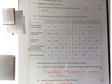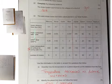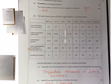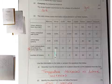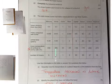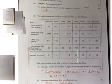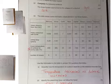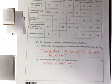So describe how the temperature on a planet depends on the distance from the sun. Well, there's the mean distance from the sun. So you can see going from Mercury to Neptune, it increases. And then if we look at temperature, the mean temperature, like you said, that odd anomaly there, Venus, which is actually hotter than Mercury. But apart from that, they're all starting to cool down. So I've said the temperature decreases as the distance increases.